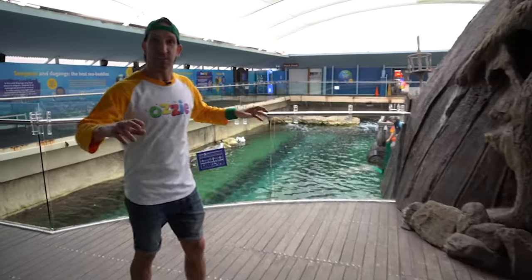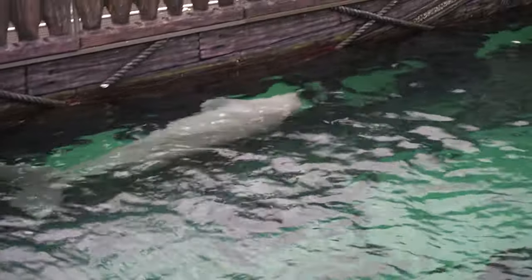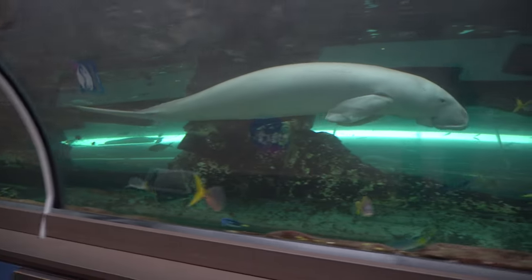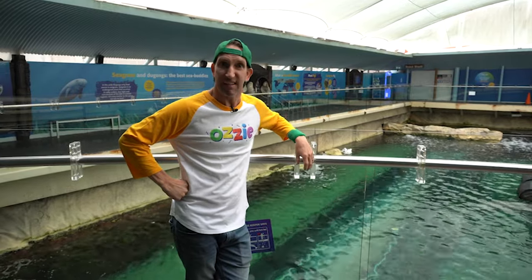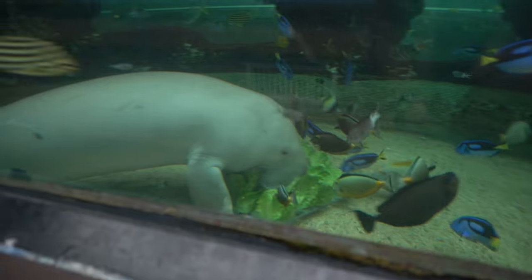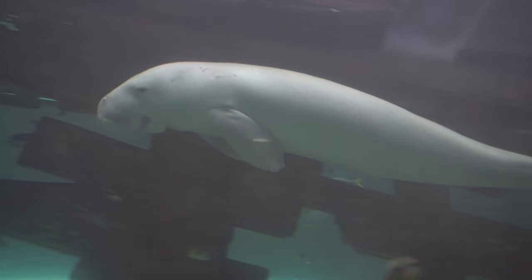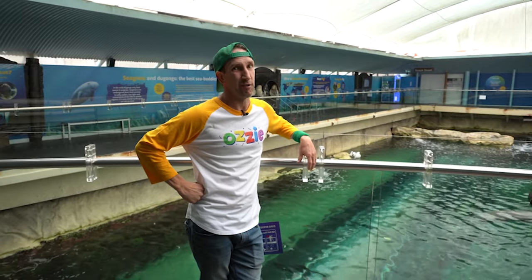So kids, this is where the dugong lives, and the dugong's name is Pig. And that's because he's like a cow. He's like a sea cow. And Pig can eat up to 30 kilograms of lettuce in one day. That's a lot of lettuce, isn't it? Now Pig can grow up to 3 meters long, and he can weigh approximately 400 kilograms. That is a big pig. Well, it's a dugong.